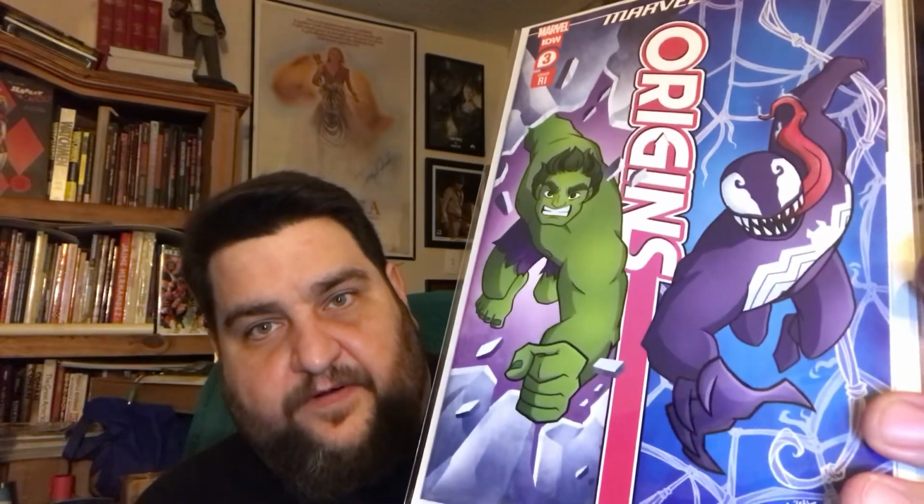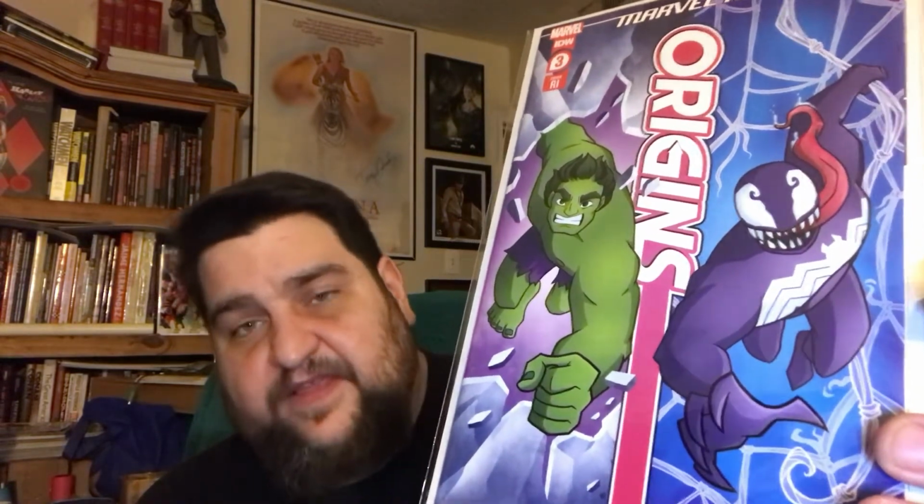And then I was happy they still had these on the shelf because this book's got a little bit of heat on it right now. This is Marvel Action Origins number 3, featuring the origin of the Hulk and the origin of Venom. And that's cover A, that's cover B with Venom. And then this is the 1 in 10 Agnes Garbowska variant cover. And I was really happy they had this because this book apparently is pretty hot right now. And I got a good deal on that.